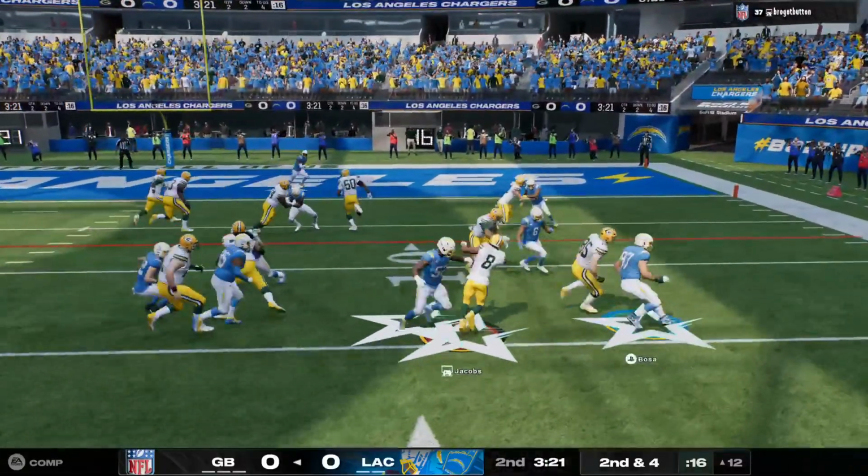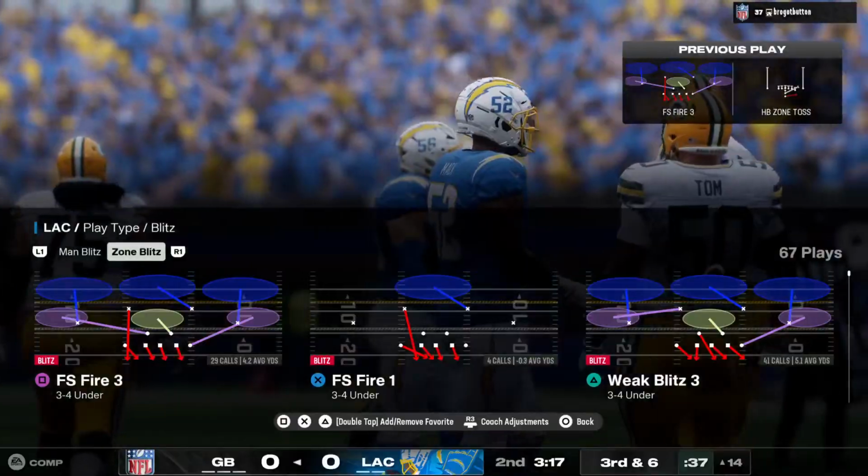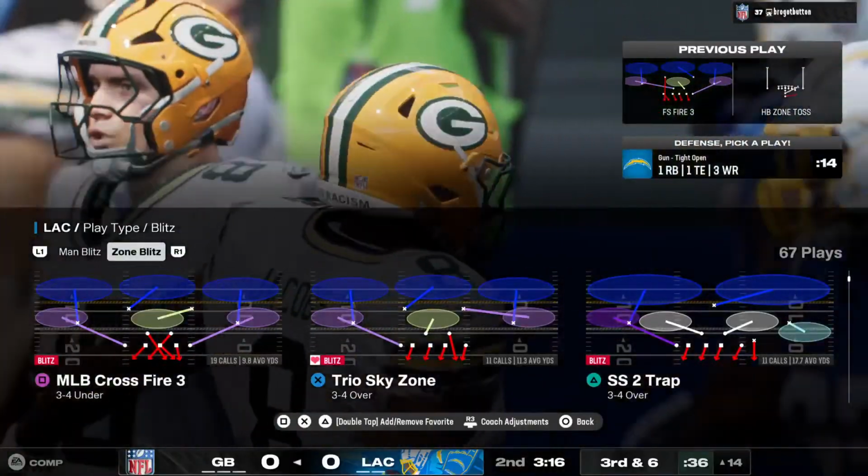They'll run the toss to Jacobs. The defense all over this one. They get him behind the line of scrimmage. A loss of a couple.